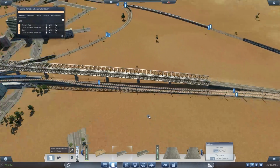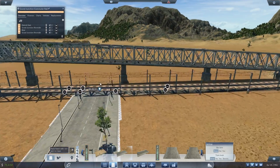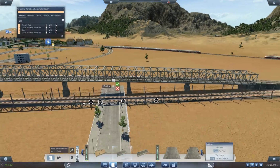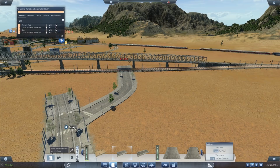And... there we go. Right, yep. Whack that across that. Don't connect with the bridge. Use your initiative. Use your loaf. Right, and get around over there onto that.